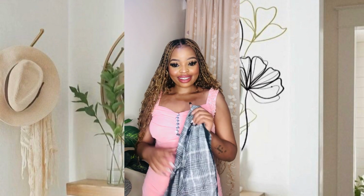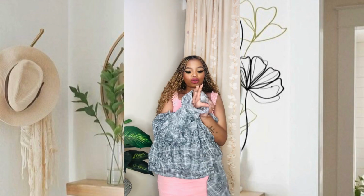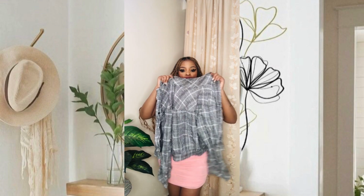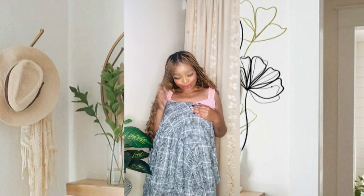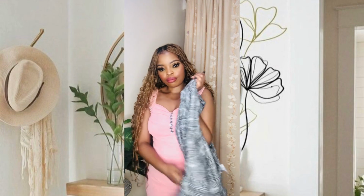You know what, guys? I love this checked top. Let me just call it a top because it kind of looks like a top and a jacket at the same time, but I prefer calling it a top. Just look at the two colors, the black and white checked. Whoa. Actually, it has like a brownish color. I hope you can see it. It also has brownish inside. Just noticed right now.